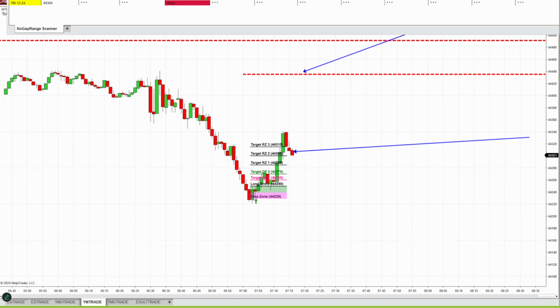So here comes pullback on Dow. Again, as I warned you, triple the number of trades on Dow versus S&P. Intelligent trader understands where pullback is coming from. Intelligent trader knew it before it happened. No speculation, no gambling here.